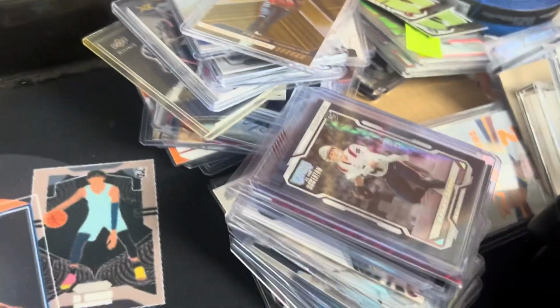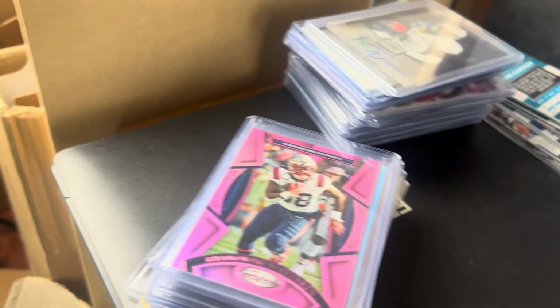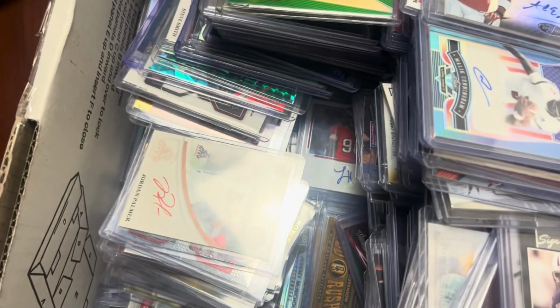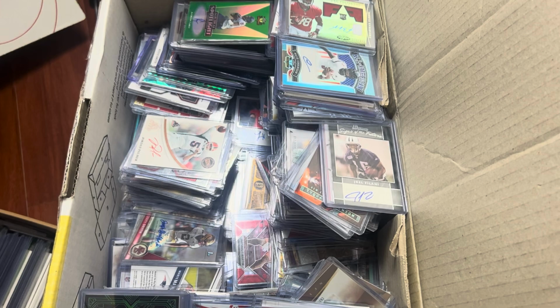So I just went through these cards. I talked about these cards over here, talked about those cards over here, and then I showed that box of cards off, and this is what is still left. So you've got all these cards. You can see how deep this box goes. There are so many autos. It pretty much is all autos, but you can see the amount of variety in here. Yeah, the value in here was just ridiculous.